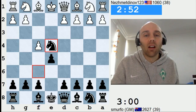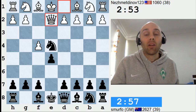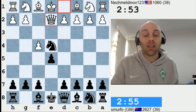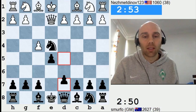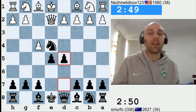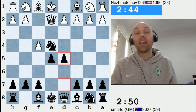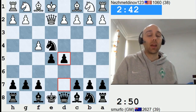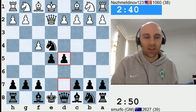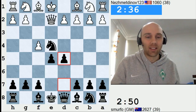Nezmetanov, he loves this opening. He loves the Latvian gambit, and annoyingly enough, he actually plays it reasonably well. And annoyingly enough for me, because I always find myself getting into some sort of trouble against him. He just knows this so well. He keeps trying to convince me to play it myself in tournament games against other grandmasters. I mean, even Nakamura would only dare play it in Blitz.